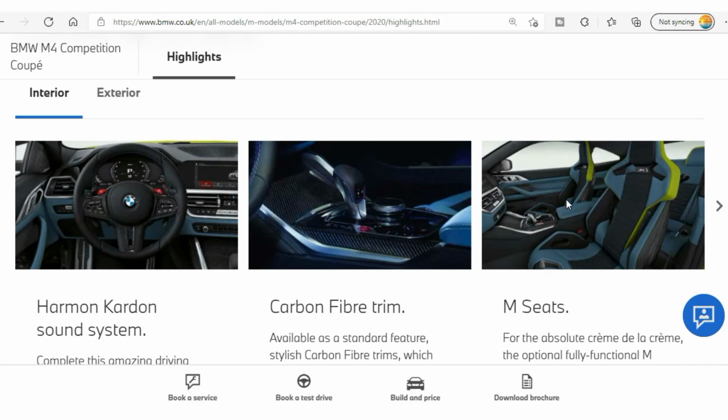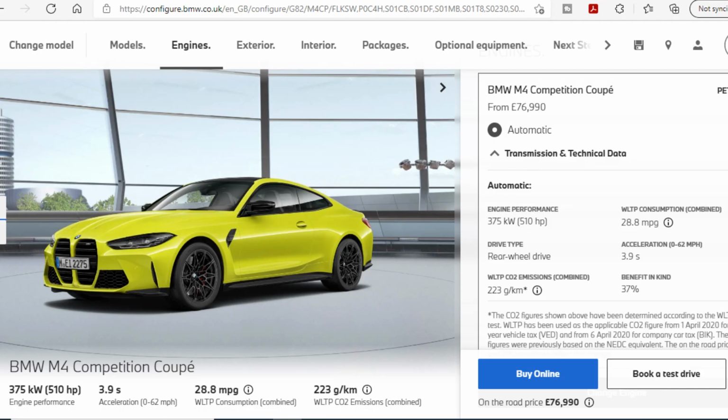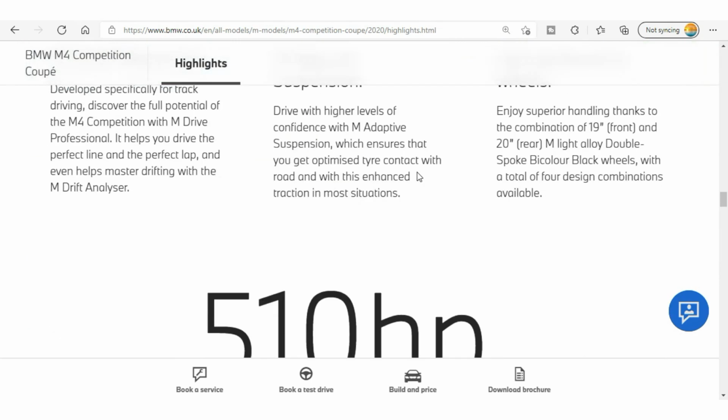You can see it's quite highly spec'd. It's got all the sports seats, all the buttons on the steering wheel, paddles, digital dash. You do get a better look at it when you go through the configurator, but I won't hang around too much on each of these websites. So you can see it looks quite highly spec'd.